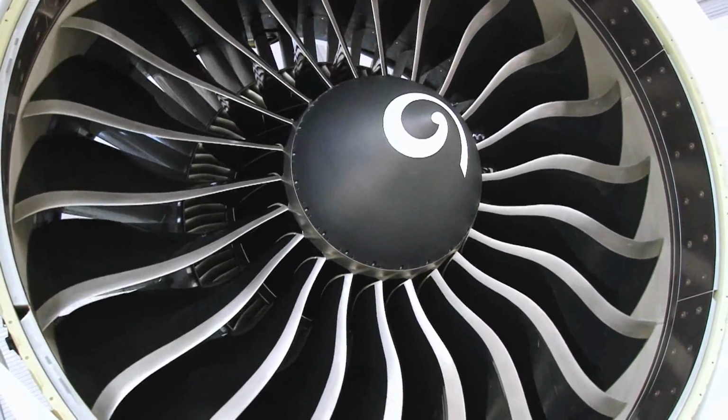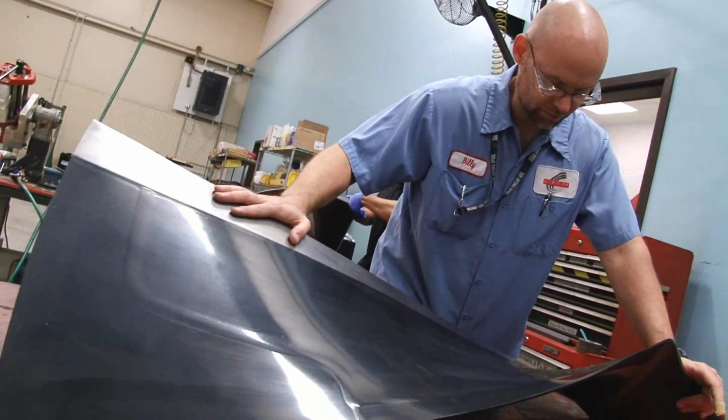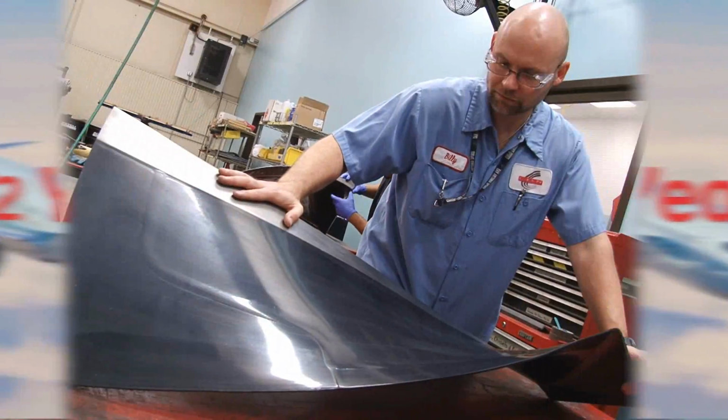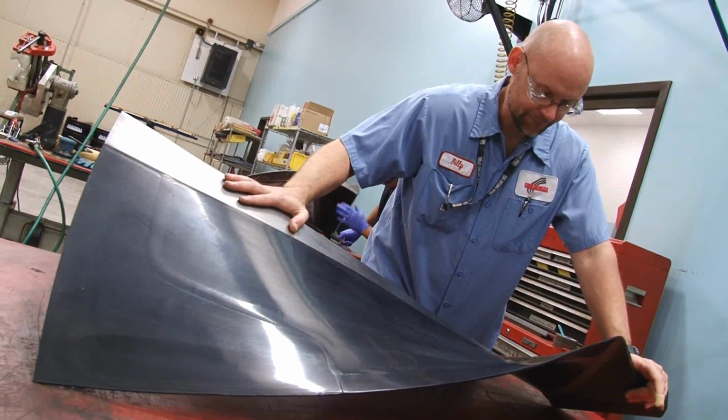How durable? We recently inspected a fan blade that has flown approximately 28 million miles, which is the equivalent of 117 trips to the moon, or 6.5 years in the air. Like usual, after minimal refurbishment, this fan blade will now return to service.